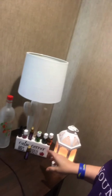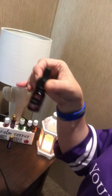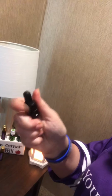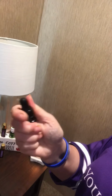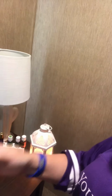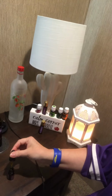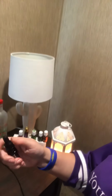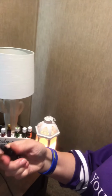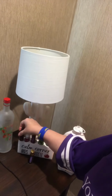And I have a drop of vetiver, and I have it with a dropper because vetiver is extremely thick, like sap. See how thick it is? It's like sap. So if you have vetiver, get a dropper. It's so much easier. You won't have to wait 15 minutes to get one drop out.